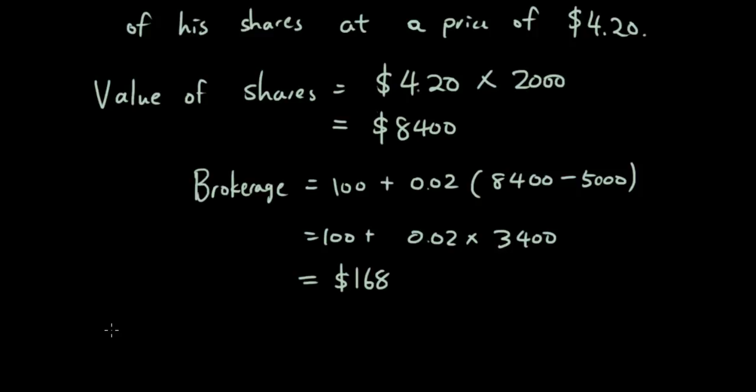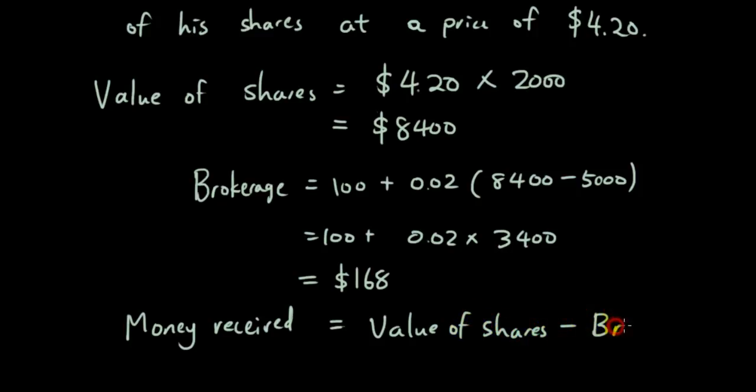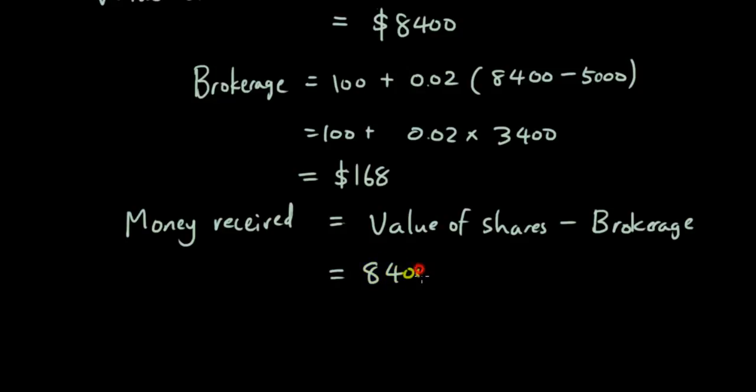So the money received from the sale is value of shares take away the brokerage. Because you were originally going to make 8,400, but you have to pay the 168, so you receive a little bit less. So how much do you receive? You receive 8,400 minus 168. Let me just type that into the calculator. 8,232. So that's how much money you received.